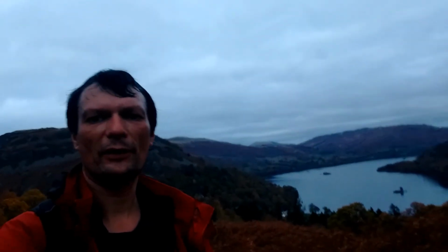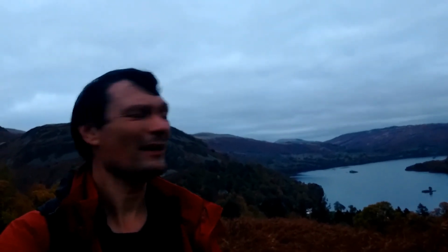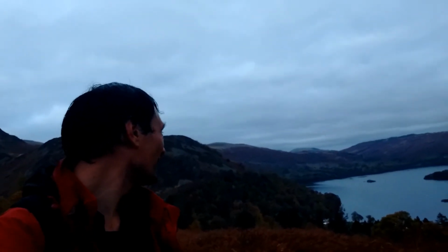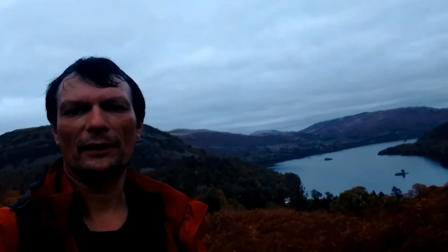Just popped up to the viewpoint of Keldas. You can see behind, it's got absolutely spectacular views of Ullswater from here. And fells behind. Seems like a good place as any to bid farewell for this journey.